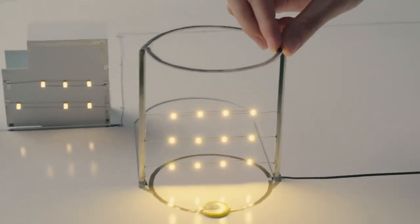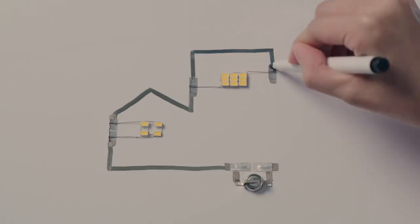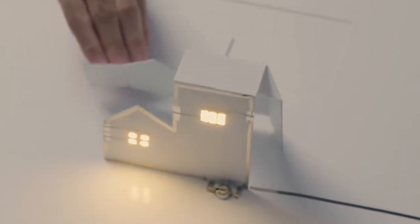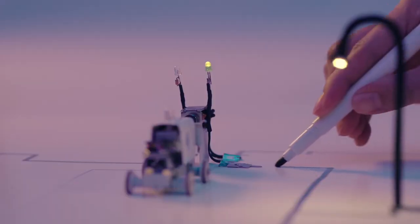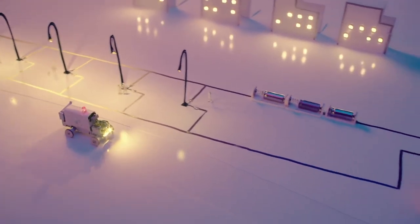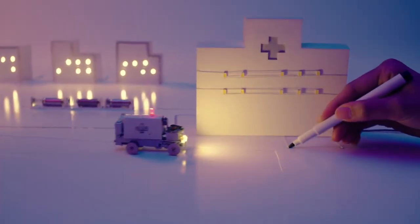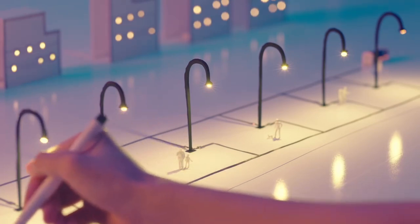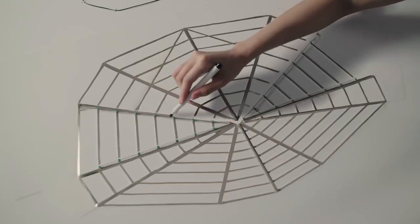in any shape you wish to connect them. This light would appear as silver ink conducting electricity between the LED and the battery. This pen allows you to design a circuit you choose, and you can create excellent results just using your imagination. The circuit pen can bring the miniature town to life, as illustrated by the Japanese infrastructure firm Kandenko.